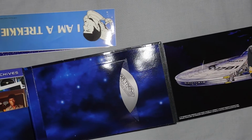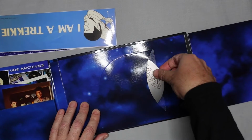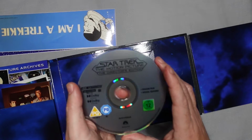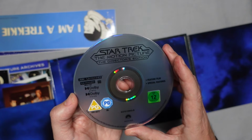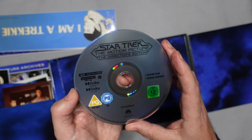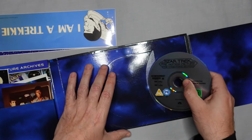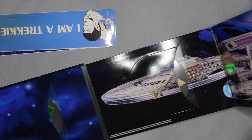Obviously, I'm not going to be wide enough here for all of this, so I'll do it a section at a time. So let's look at the discs first. We'll do that. I need a plan here. Let's look at the discs first. So they're in this. I don't usually like this type of way of holding discs, but I usually prefer keep cases, but here you go, this is special. So this is Star Trek The Motion Picture, the Director's Edition, 4K UHD, and as you can see it's got Dolby Atmos and Dolby Vision. It includes the film plus some special features, which I believe there's a new commentary on that, I think, from the producers of this set.